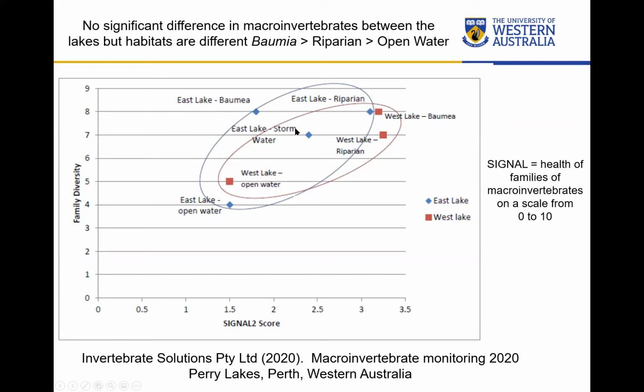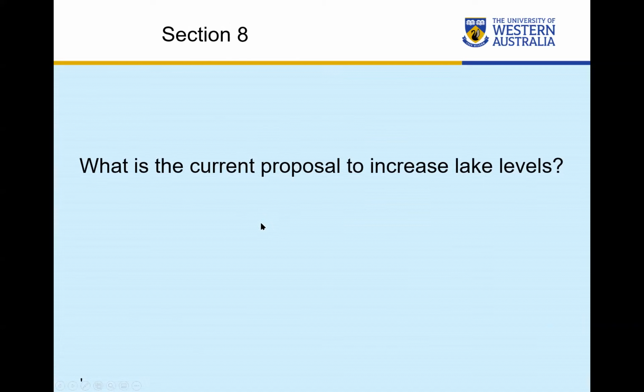They could only get stormwater from East Lake, but the open waters were actually the ones where the least number of critters were. I don't know what that means. Maybe someone who's a biologist in the audience can tell us later on what it means. But it doesn't say at the moment that even though we've got very fresh water going in, particularly in the winter, that we've actually got a lot of macroinvertebrates in it.